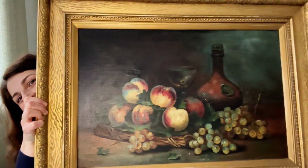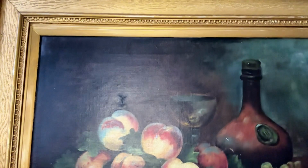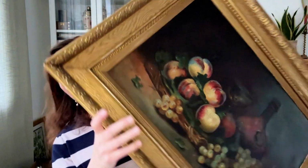This beauty. This is a still life oil on canvas. Can you see there where the light is? It has a spot where it's not a hole, but I think it was a hole and someone tried to repair it. This is the back and this is that spot. So it's not really noticeable when it's on the wall. The frame, look at the frame. It's just so nice and chunky.